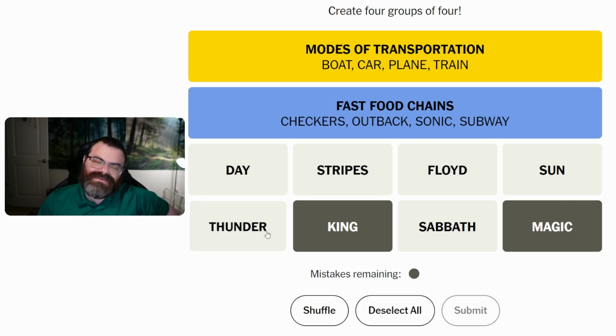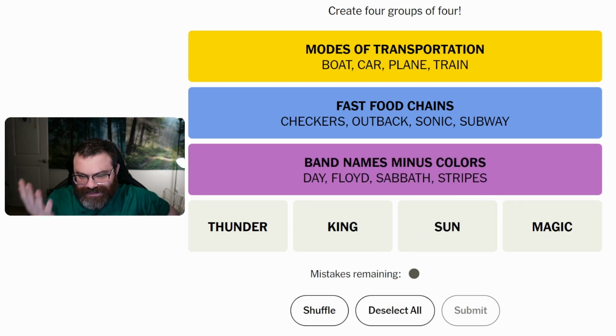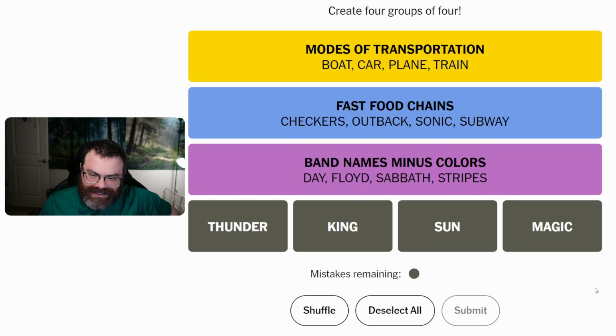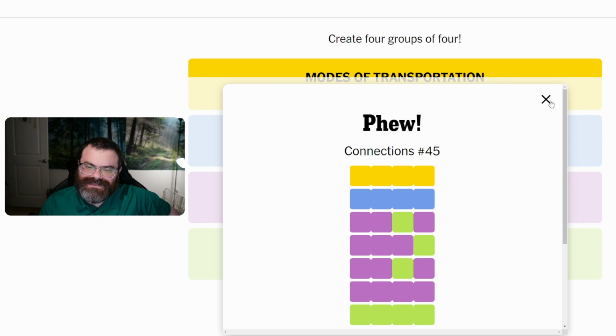Green Day. Oh my gosh, it's Green Day. Oh, at least I got it. Band names minus the color. I wasn't thinking about Green Day. What is this though? NBA players? Oh, NBA teams.